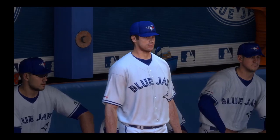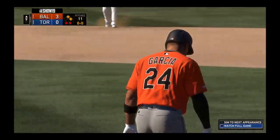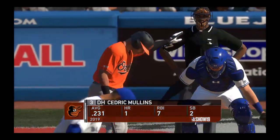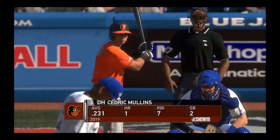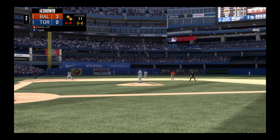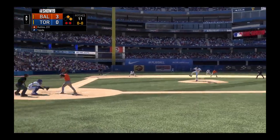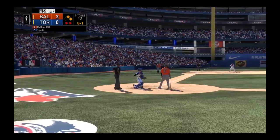And ball 4 now as he'll take first on the intentional walk. Into the box now, Cedric Mullins. And he's a guy looking to break out in a big way. Hasn't been getting the results he or his club have been hoping for. First pitch of the at-bat. Good fastball down around the knees there, taken for a strike.